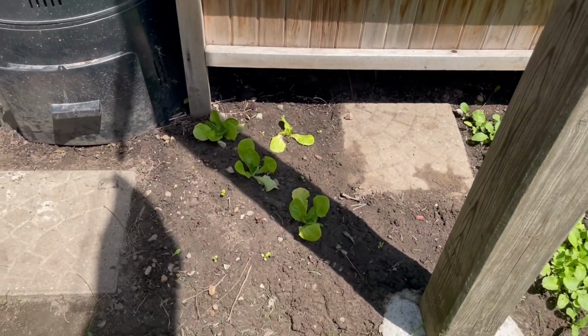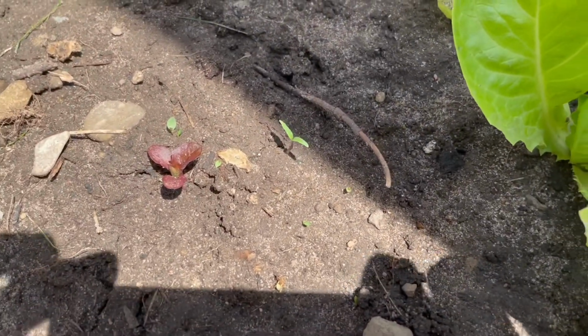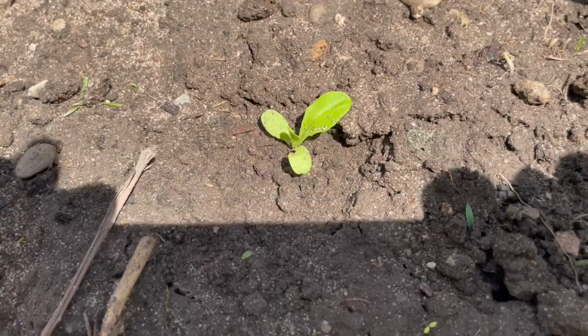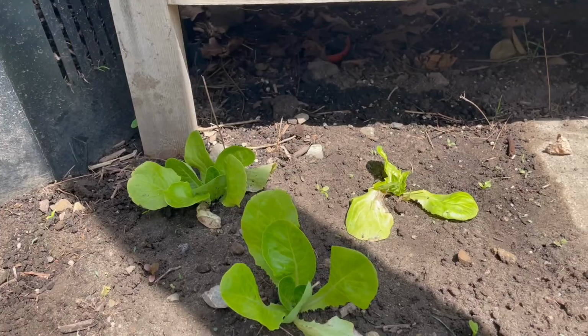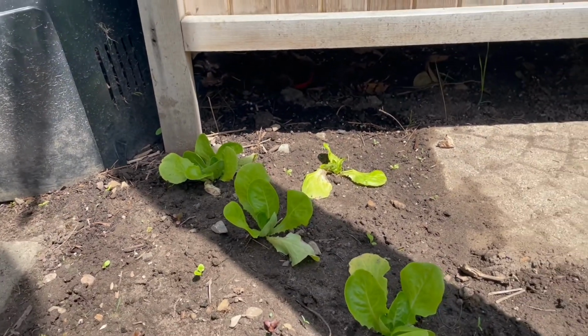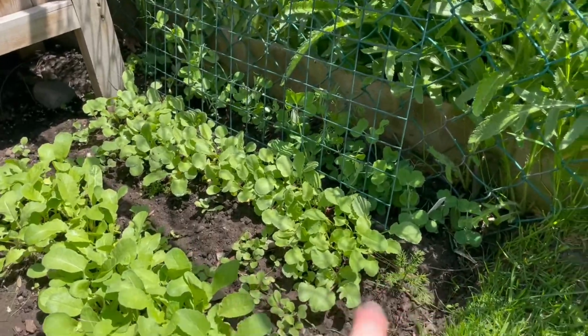Got some lettuce in here, little merlots, actually I think this is called Little Gem. And these were transplants that I bought because sometimes you can't not buy plants. It's just not possible.